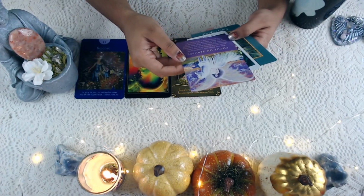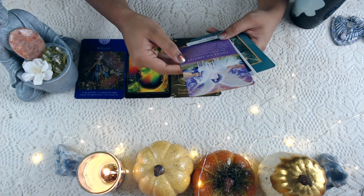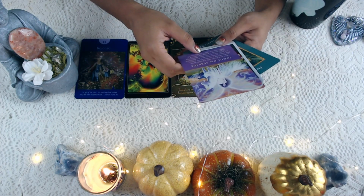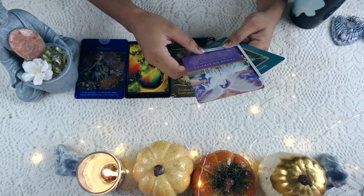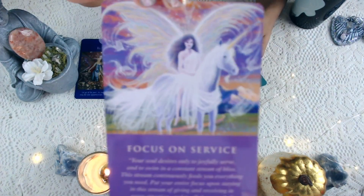Focus on service. Your soul desires only to joyfully serve and to swim in a constant stream of bliss. This stream continuously feeds you everything you need. Put your entire focus upon staying in the stream of giving and receiving in every situation in all that you do.